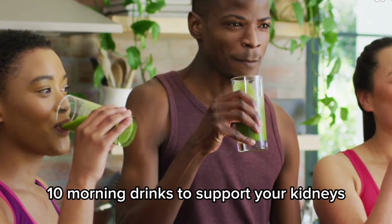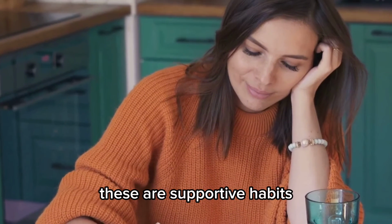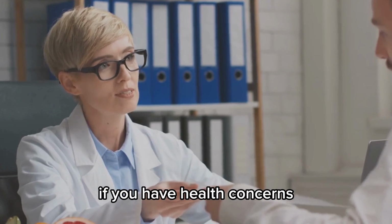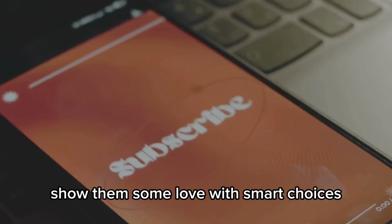There you have it, 10 morning drinks to support your kidneys and overall health. Remember, these are supportive habits, not cures, and professional medical advice is essential if you have health concerns. Your kidneys work hard for you. Show them some love with smart choices.